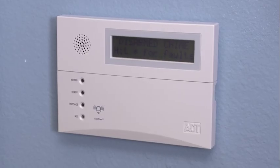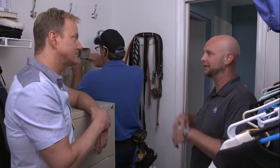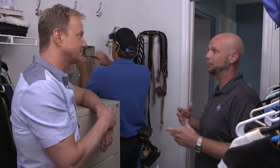Anything special that we have to do to make this ADA compliant for Aaron? So one thing that we're actually installing is audible keypads. So if there's a potential danger, it's not only going to set the alarm off, but it's going to tell him where that danger is.